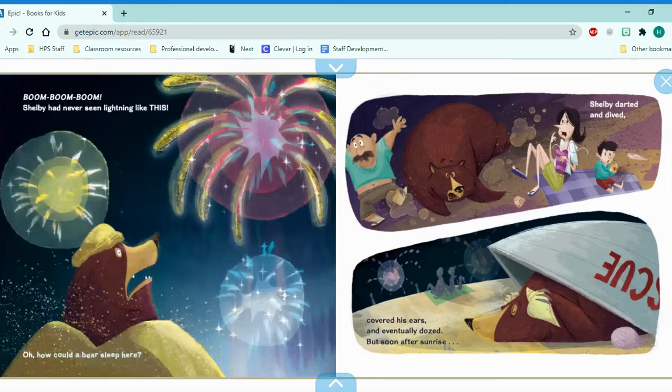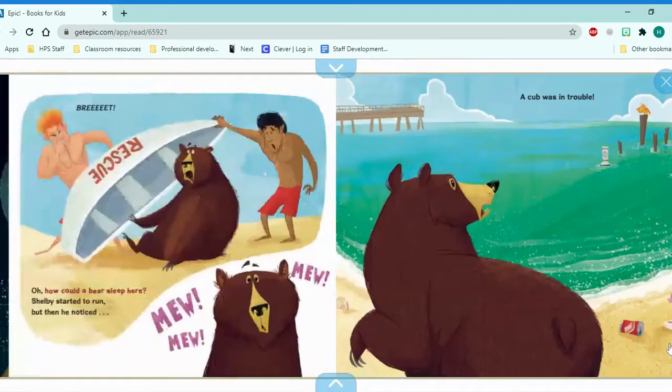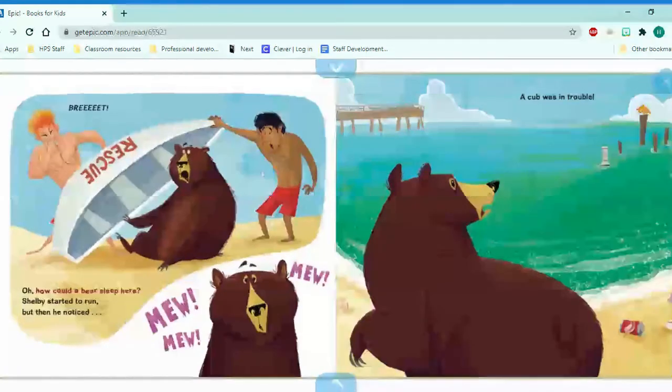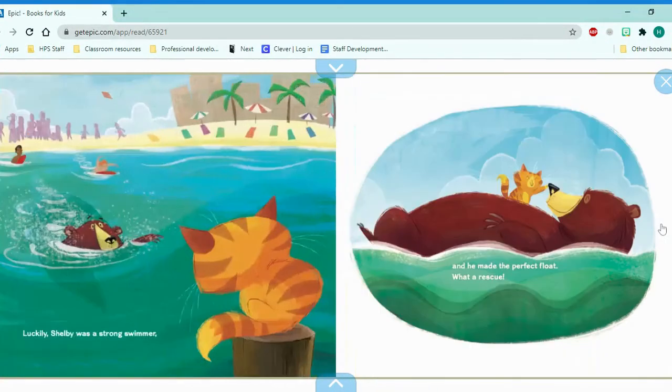Shelby darted and dived, covered his ears, and eventually dozed underneath the boat, but soon after sunrise... Oh, how could a bear sleep here? Meow, meow, meow. Shelby started to run, but then he noticed a cub was in trouble. Is that a cub? Does a cub meow? Luckily, Shelby was a strong swimmer, and he made the perfect float. What a rescue. You see the buildings right there.